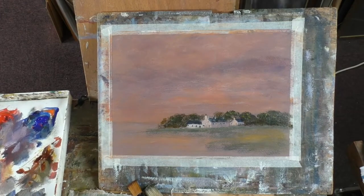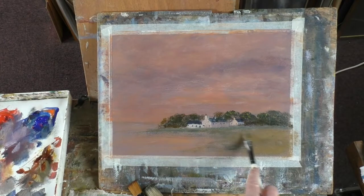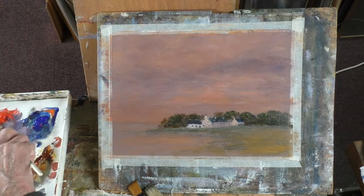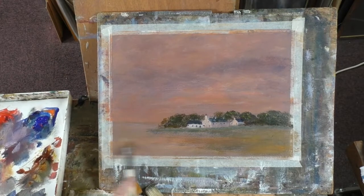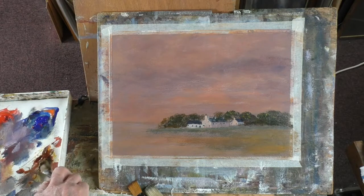Mixing the burnt sienna with the raw sienna. Put some rocks in the background. Let's finish this bit of beach here, a bit of white. And a little bit of that already ochre colour. That reflects the water. Let's get some rocks, some dark rocks.